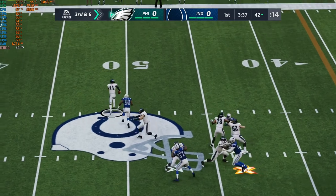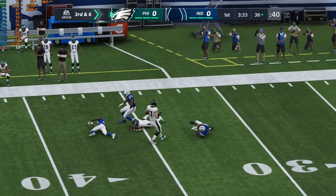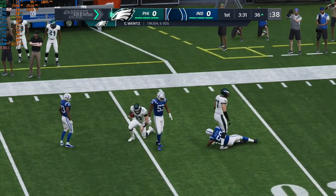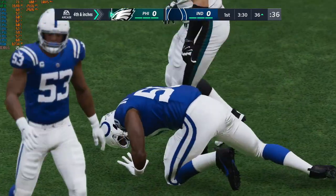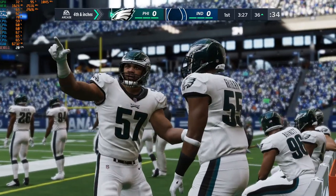Again, it's Wentz, forced out to his left. Decent gain on the scramble at 6, but now it's 4th. The tackle made at the 36-yard line. I liked his effort there. He got it done on his own.